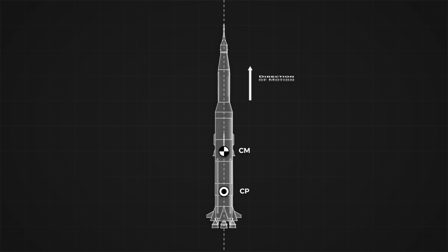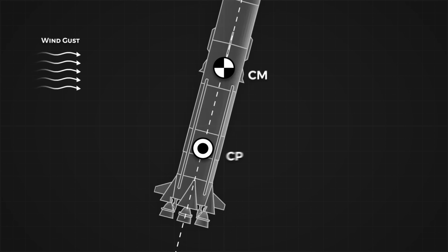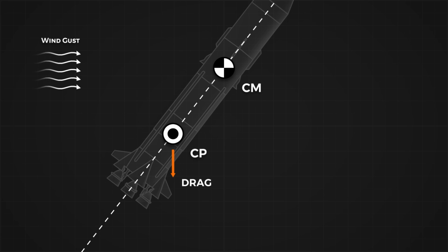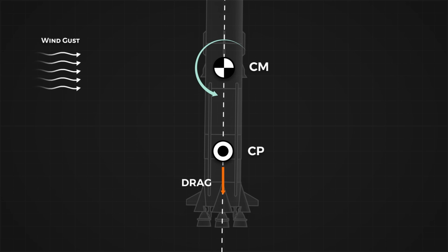Imagine a rocket flying with its orientation aligned with its direction of flight. When a gust of wind knocks it off balance, it introduces an angle of attack, which creates lift acting through the center of pressure, and the rocket rotates around the center of gravity, returning the rocket to its original position.